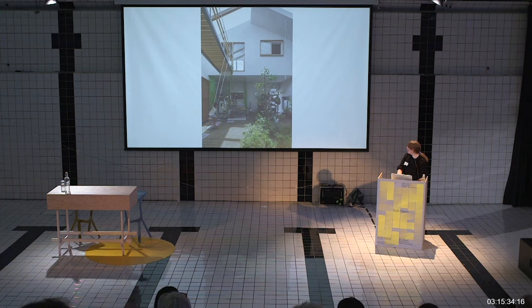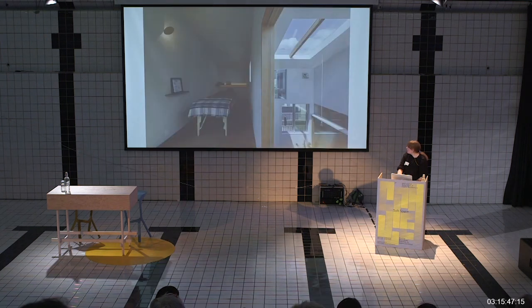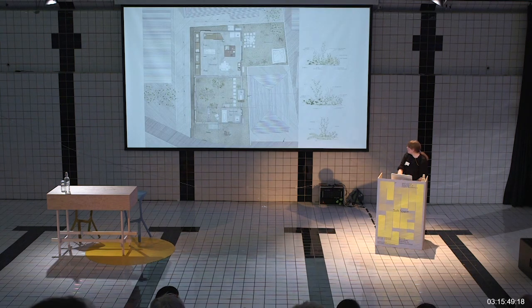The wife of this client has a small aromatherapy room that has a connection from the outside, but also from the inside up from their bedroom. So more or less half the house is garden and interior space where they can play and have fun. And then there's a kitchen dining area, and at the top there's a bedroom.